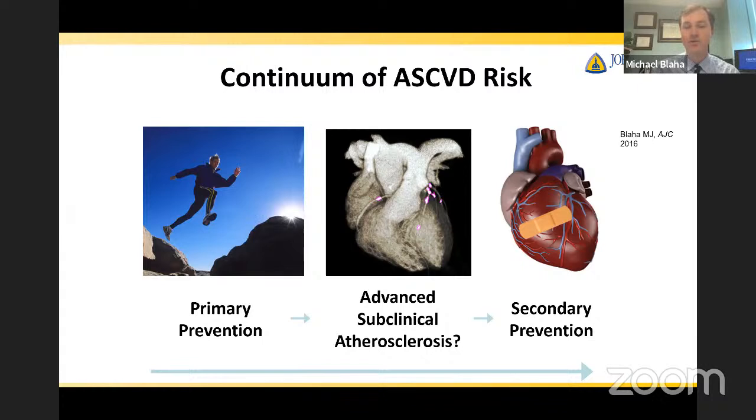And instead of being primary prevention up until the day before you suffer your heart attack and then you become secondary prevention, we need to recognize that there's a group of patients who need an approach consistent with primary prevention. We certainly have a group of patients that need secondary prevention strategies. We also have a large group of patients with advanced subclinical atherosclerosis whose risk is intermediate or sometimes just as high as secondary prevention, who need their own dedicated approach that's more aggressive than the traditional primary prevention approach.